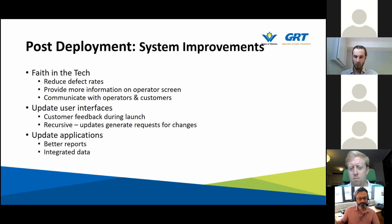What are we adding to our system after this? We're working on that faith in the technology world that we learned from the college cards, working to reduce the defect rates and to continuously communicate with our stakeholders about those defect rates to show the system is working as it ought to and that we're improving it. We've provided more information on the operator screen so that the operators can tell when they've got current data on their fare boxes. And we stationed a technician in the operators lounge every Friday for about 4 months to just sit and chat with them about coming changes and to get their feedback about how things were going.